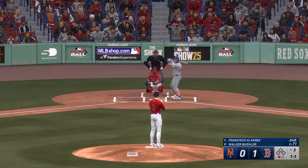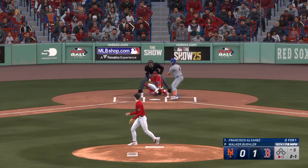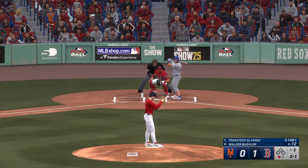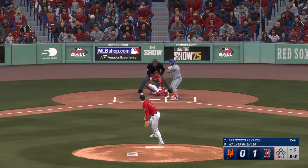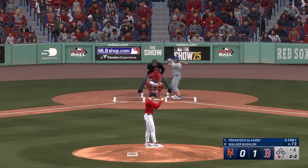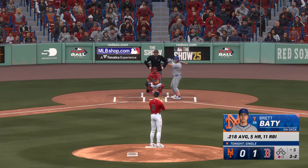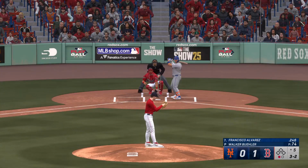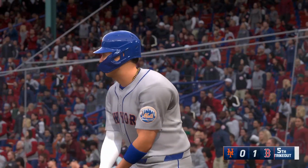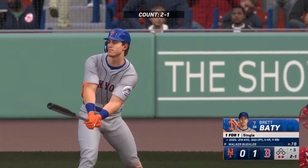1 out, bases empty. Next offering is down low. Right through there for a strike. Well, we call that keyhole. Even though it's right there and looks pretty good, if he doesn't love it, he's not going to swing that early in the count. Just misses with that one. Cut on and missed, struck him out. He picks up his 5th strikeout on the hill. Now here is Brett Beatty.